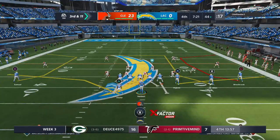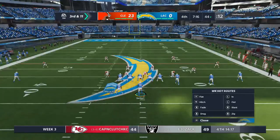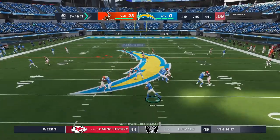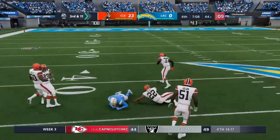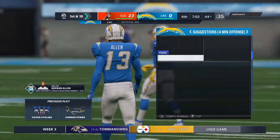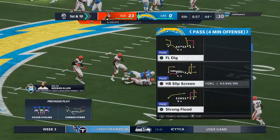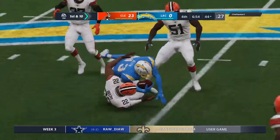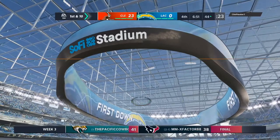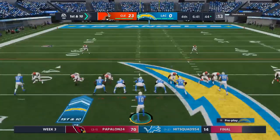The Chargers on 3rd down. It's been a problem. Just 1 for 7 thus far. This is 3rd and 11. Herbert back to the air. Open man, it's Allen. And they're going to have another 1st down as he's going to be tackled at the Browns' 44-yard line. Herbert with a connection to Allen for a Charger 1st down. So a 1st and 10 upcoming from Browns territory now at the 44-yard line.